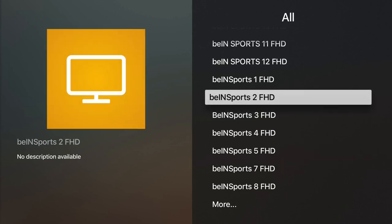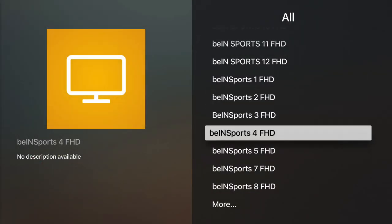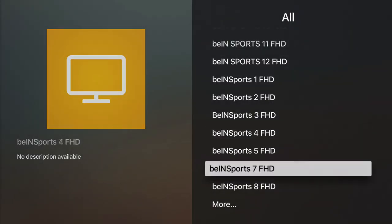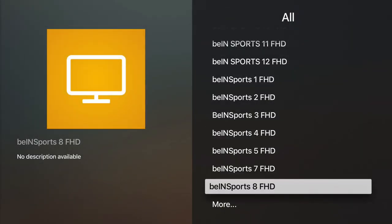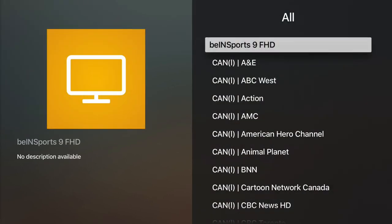So let's look at BN. So here's BN2. And there's a nice soccer game going on there. Let's go to another BN. Boom. Another BN. Remember, you can only have this if you didn't have this service. You can only have this if you had cable service. Okay, so we'll hit more.